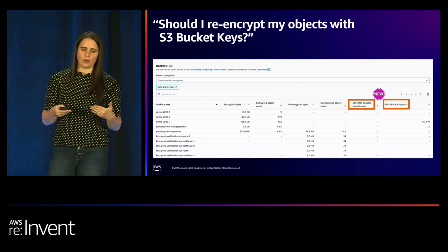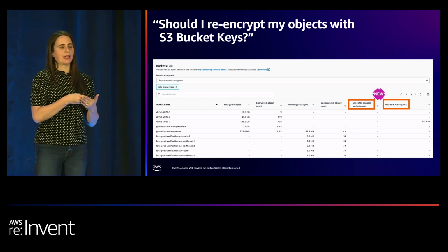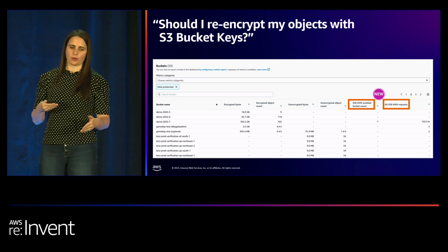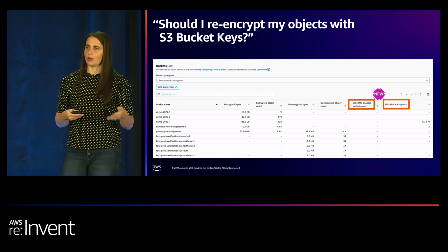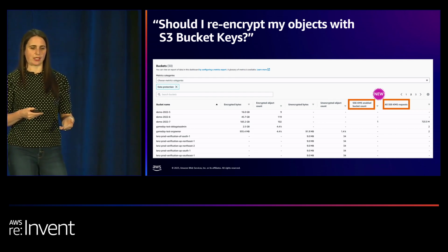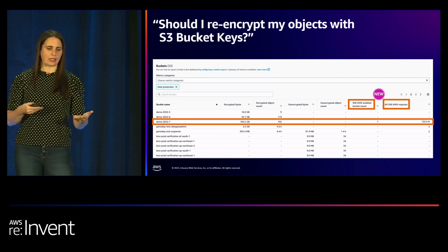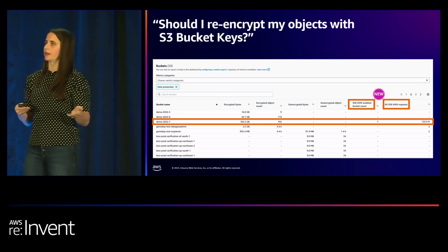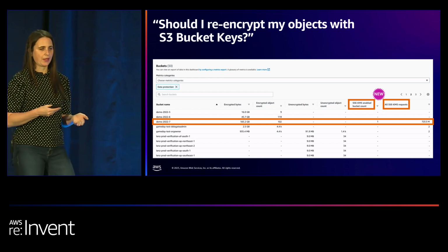If you typically only access data for a short period of time after it's created, we recommend letting your objects age out until bucket keys are being used for all new objects. If your data is very read-heavy over longer periods of time, perhaps years, it may make sense to re-encrypt your existing object-level KMS objects with bucket keys. And so this bucket here has a lot of requests compared to the rest of the organization, and so this customer is going to look at only this bucket when they evaluate if they want to re-encrypt their data.